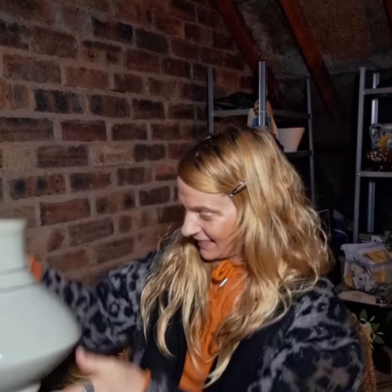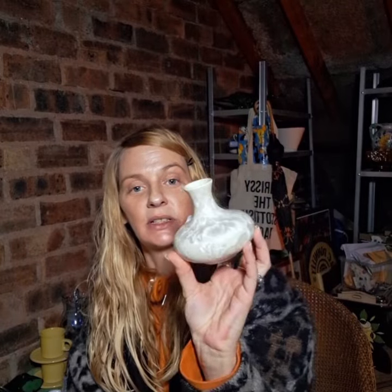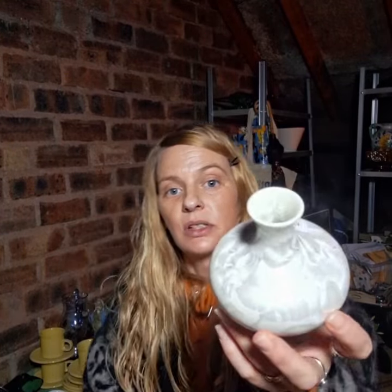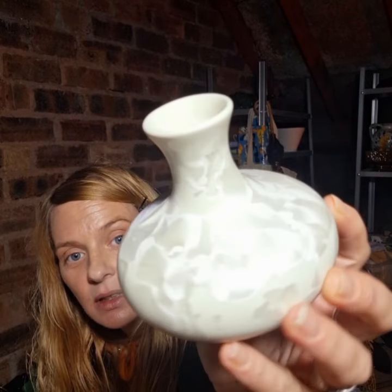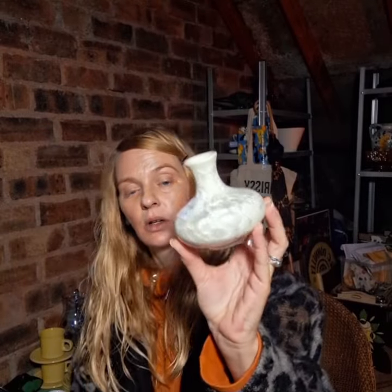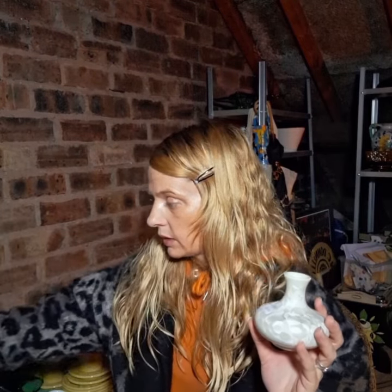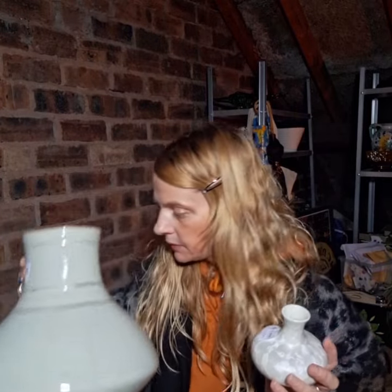I love that. Another item I got for £1.50 was this crystalline glaze Chinese vase. It's gorgeous. It's the white with the crystalline glaze. It's so pretty. So I really like that. I'm thinking 20-ish, maybe a little bit more. And then the Victorian jug, maybe about 40 to 50 on that one.